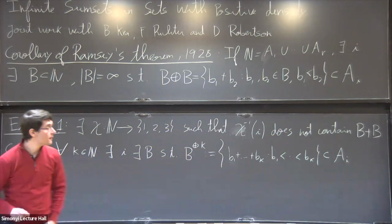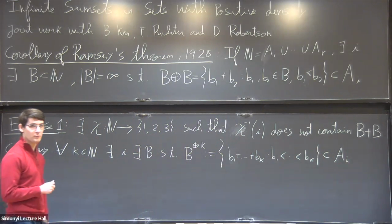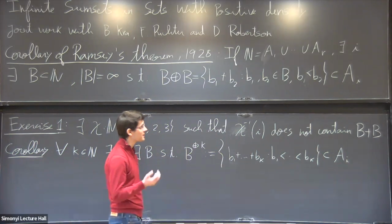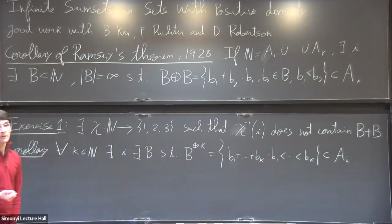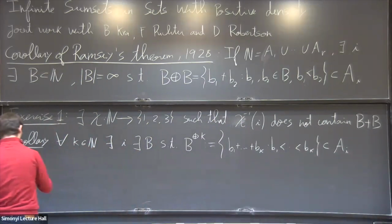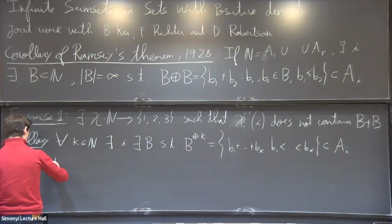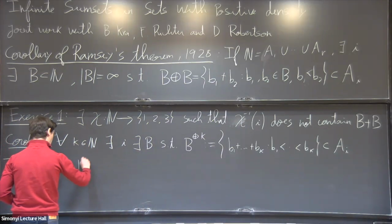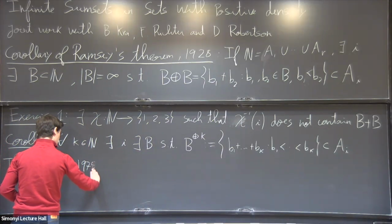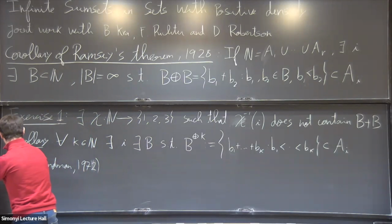Right, so can we make the BIs of the same color? So this does not follow from Ramsey's theorem, as far as I know, but it is true. And I know it's true because it follows from a deeper result due to Hindman, which actually contains all of these in a single theorem. Do you know the year? Sure, thank you. 75 was over there.